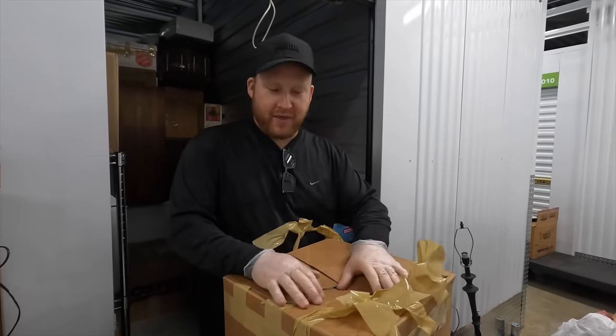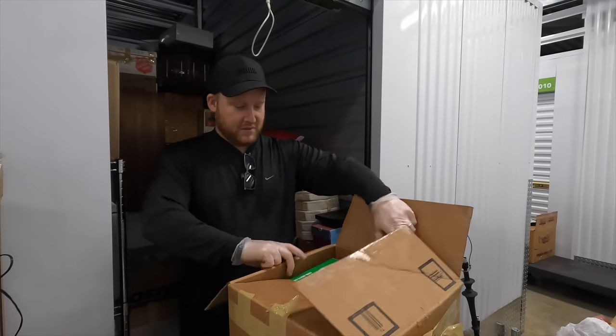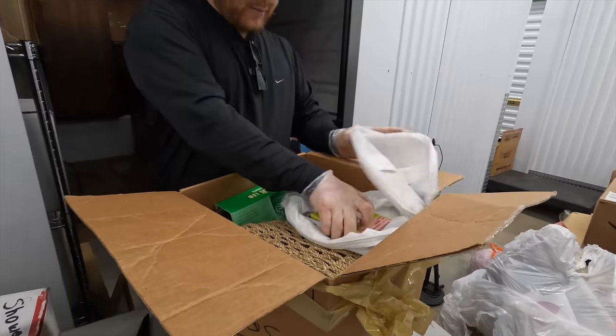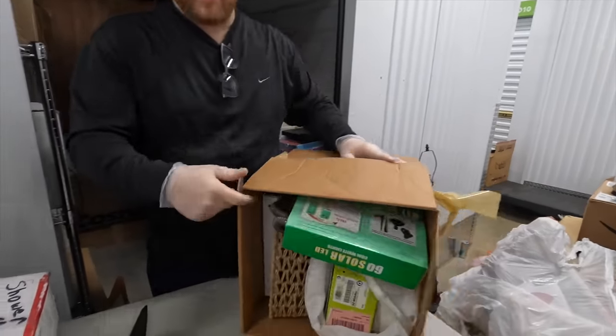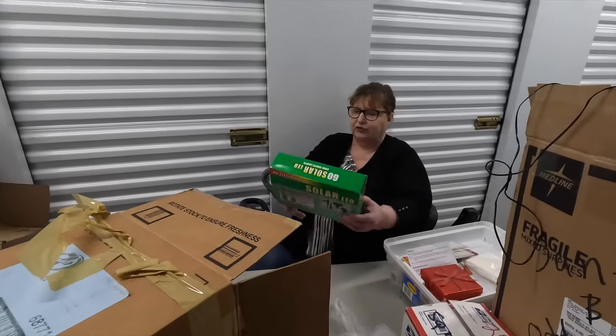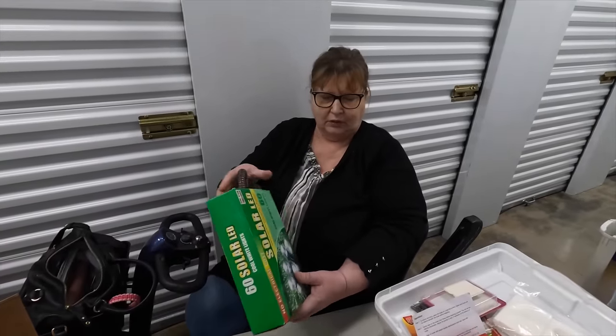This is only my 1,000th storage unit. I bought a lot of storage units in my day. Okay. What would you say that box is? Honestly, I don't know. What was in that? Here, I'm going to have you open it. Oh, these are for outside. Oh, no, they're not. I don't know what's in there.